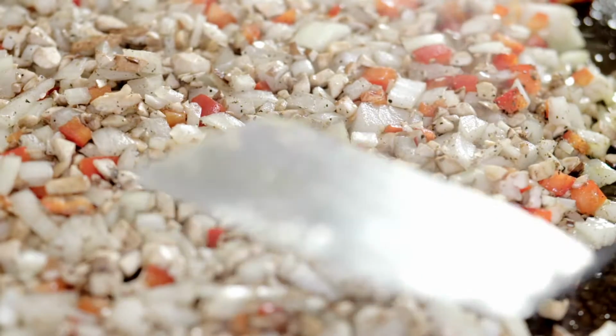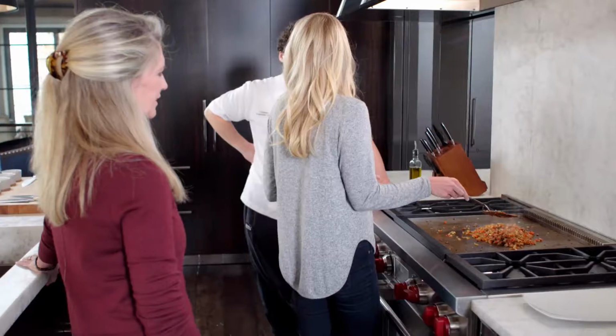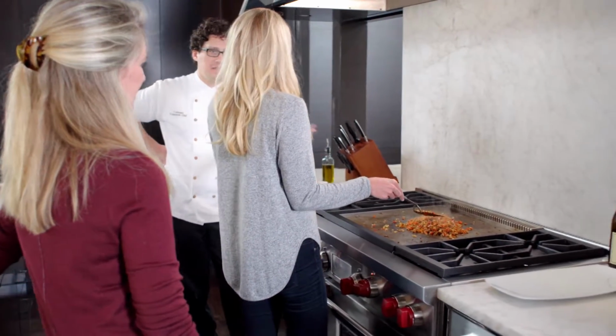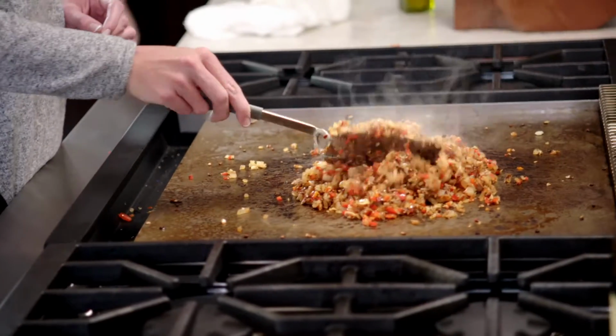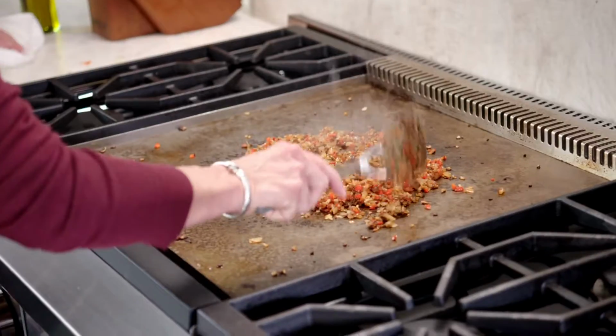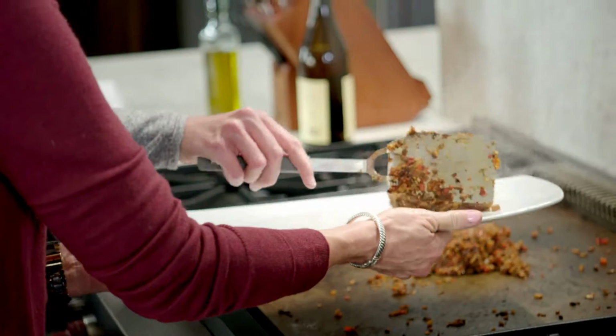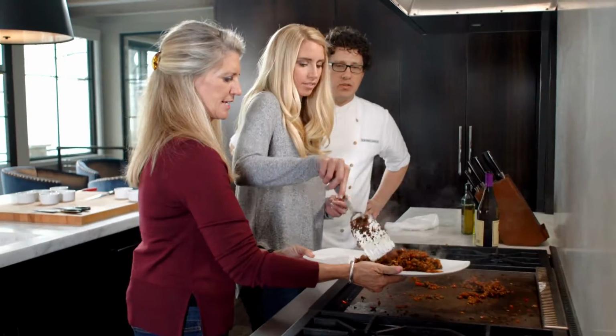Go ahead and start turning this over. It just seems a lot easier with this huge working space than a pan where it'd all be falling off the side. You're pretty much saying anything you can make in a pan, you can make on the griddle. That's correct. So just knock it right out. Don't worry about the griddle. Hit it hard. Smells delicious. Yeah, it's got a nice smell to it, right?